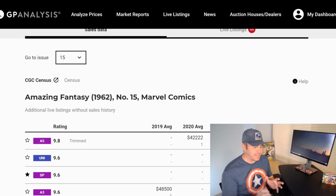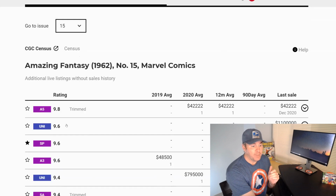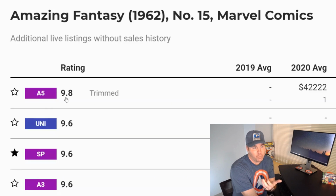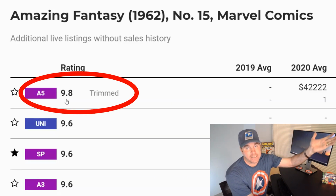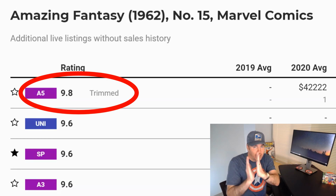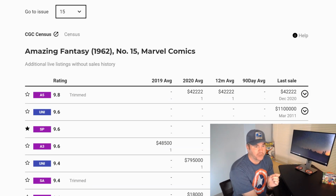Let me orient you to the table. On the far left, we see rating or grade, and the grades are listed from the highest all the way down. Let me also note that the blue boxes is what we want to look at. The blue boxes represent unrestored copies of a particular book. They always cost more than their restored counterparts. The pink boxes are books that have been restored. For example, this 9.8, which is the highest grade that you could typically see for a Silver or Golden Age book, it's been trimmed. That means the edges have literally been cut off to make it look better. That is not going to be worth as much as a book that is universally graded.